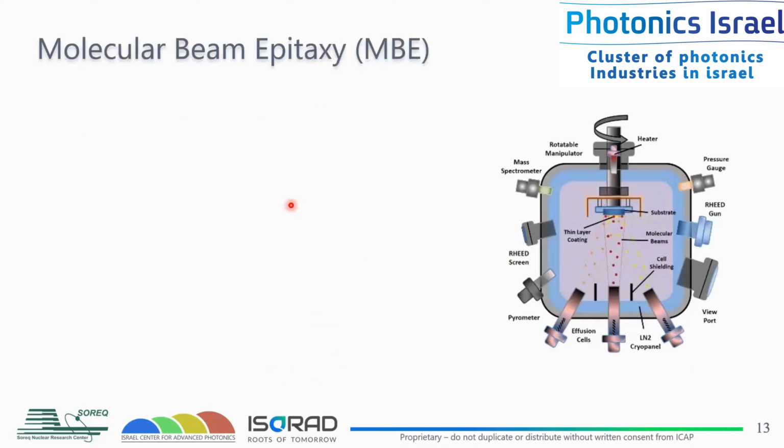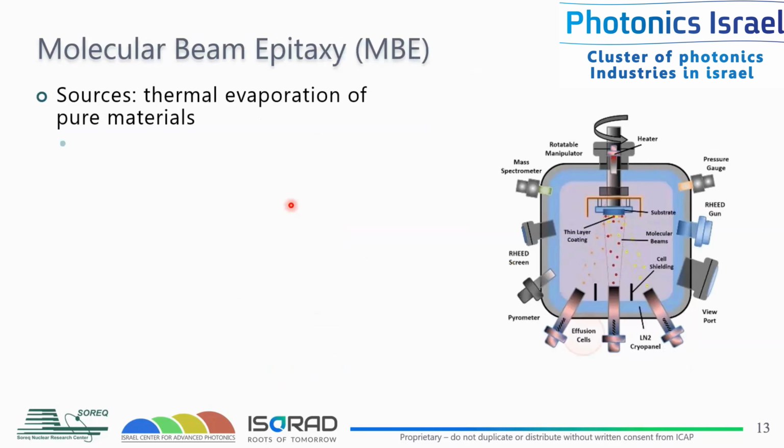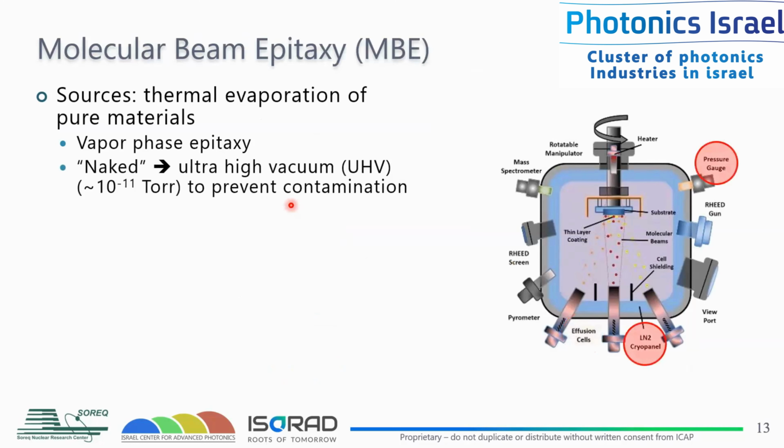I want to tell you more about MBE, or molecular beam epitaxy. Now, in molecular beam epitaxy, the sources are bare atoms. The atoms are brought to the surface using thermal evaporation of pure materials. It's a form of vapor phase epitaxy. The atoms are, as I say, bare.